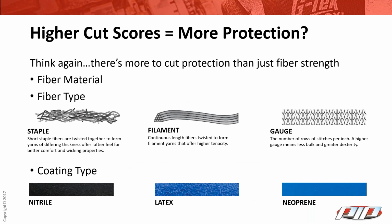We need to consider things like the fiber staple and the yarn blend. You have short staples that form a softer and more lofty and absorbing glove. Then we have that filament that is stronger and allows a blade to slide over with less resistance and hang up. Now remember, we've talked a little bit about that coating, that sometimes they can slow down the blade in that testing and actually adversely affect that score. But still, that extra coating with a rougher edge, a strong latex or nitrile, will actually help defer that edge penetration and provide better protection.